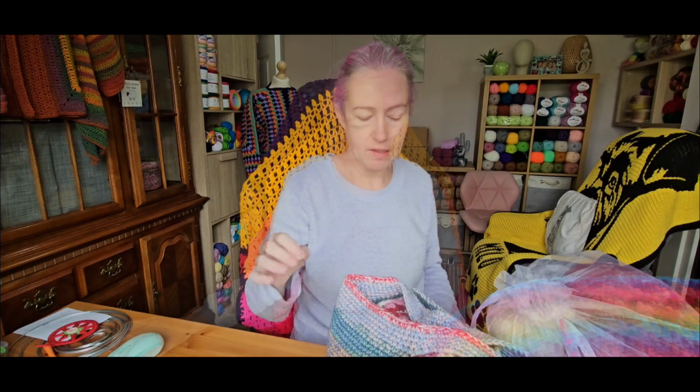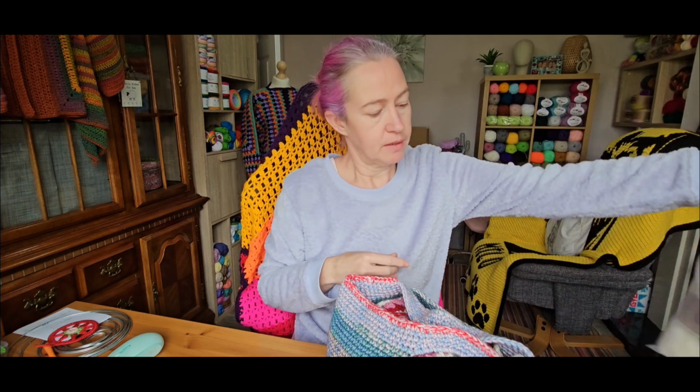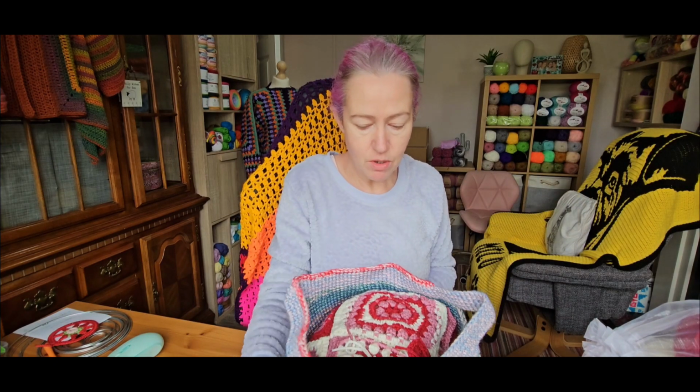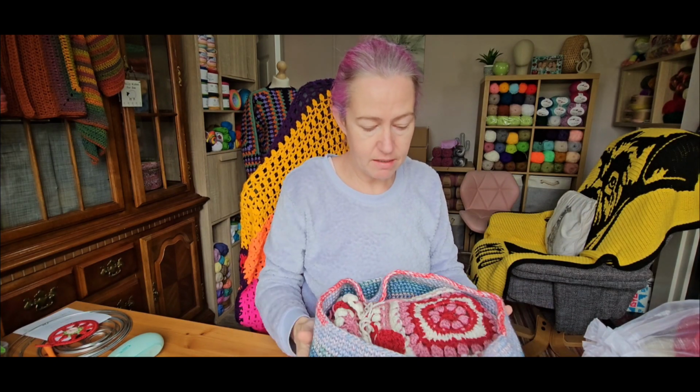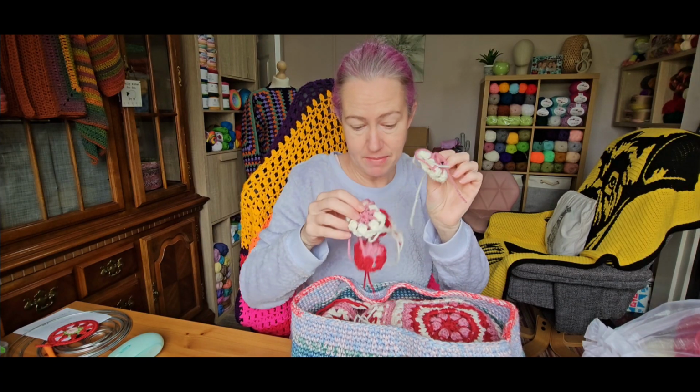Next we have another whip basket. This was going to be my, it's just been sat in a corner pretty much all year. This is a design of mine that I'm making.